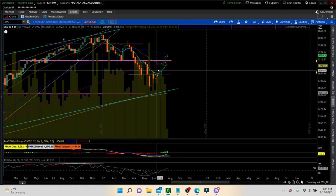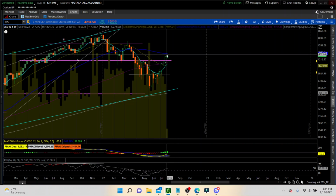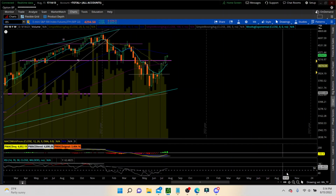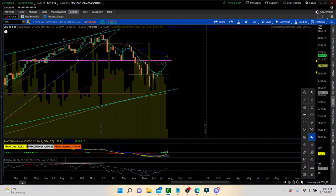But we are above all moving averages except for that 50. Keep an eye on this 50-week simple moving average. That's going to be a very important area that I think we're getting up to.